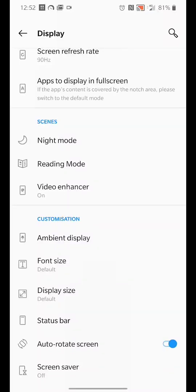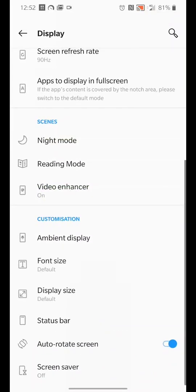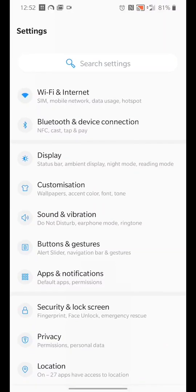You can change all sorts of bits in the settings here, the display size, the font size. So you can change the size of your, if you just want the text to be bigger. I won't even say eye issues or eyesight issues, because some people just like big text. Just makes it easier to see when you're on a train or a plane or a bus. So that's all that's in display.